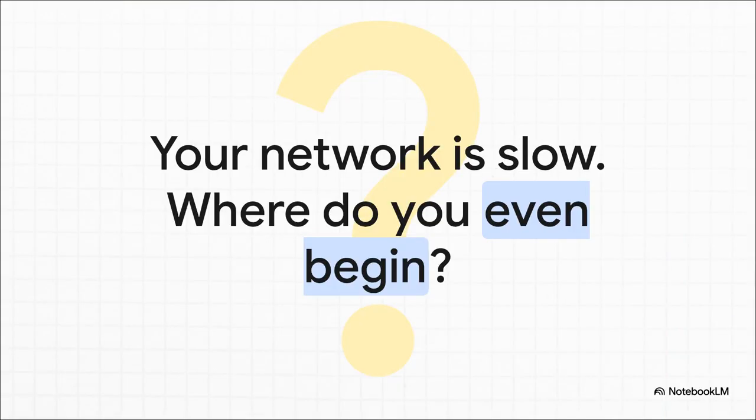Oh man, we have all been there. That heart-sinking moment when a critical service just blinks out of existence. It's a high-stakes mystery, right? Is it the server, a router? Did someone trip over a cable? The pressure is on. And just guessing and hoping for the best, that is not going to cut it.